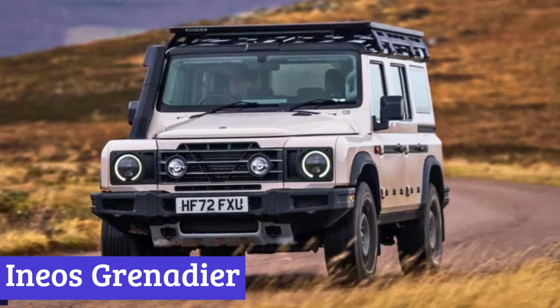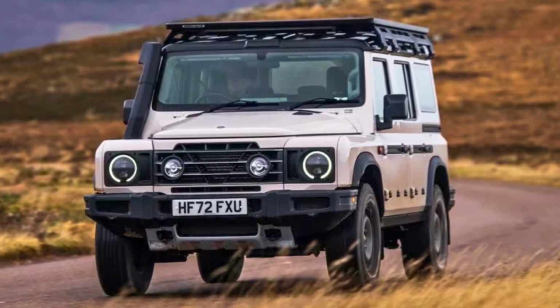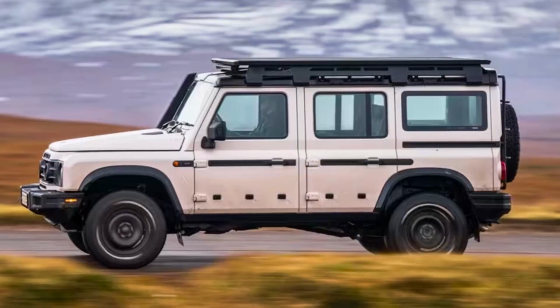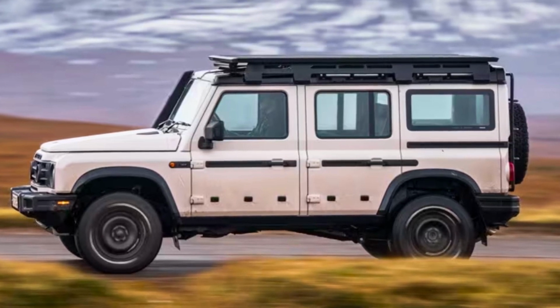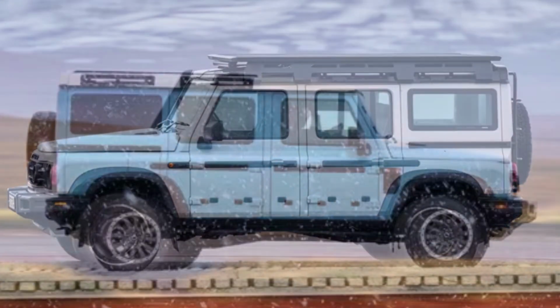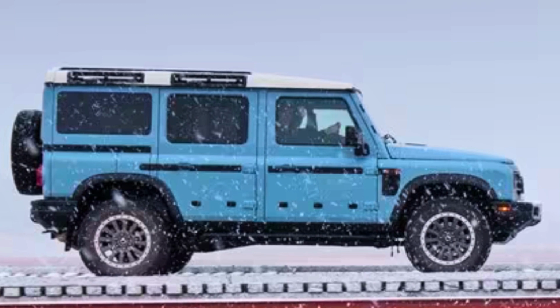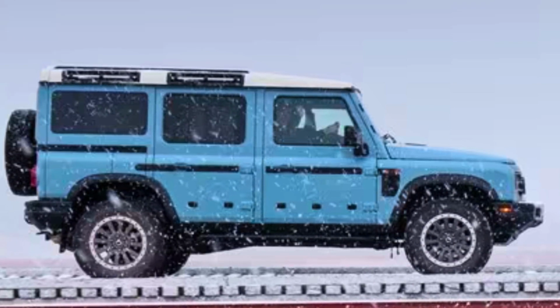Number 6. Ineos Grenadier. The Ineos Grenadier is a modern-day off-road warrior, designed and crafted by the good folks at Ineos Automotive Limited. They've taken inspiration from the legendary Land Rover Defender and built a sturdy beast with a boxy body, a tough steel ladder chassis, and suspension that can handle all sorts of bumpy rides. And guess what? It's powered by BMW 6-cylinder engines. That's some serious oomph under the hood.